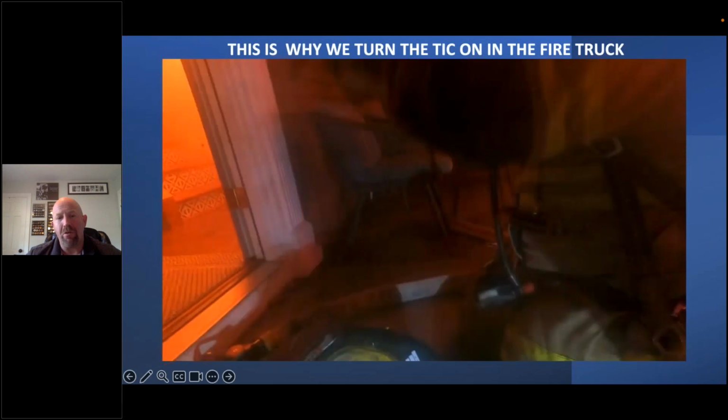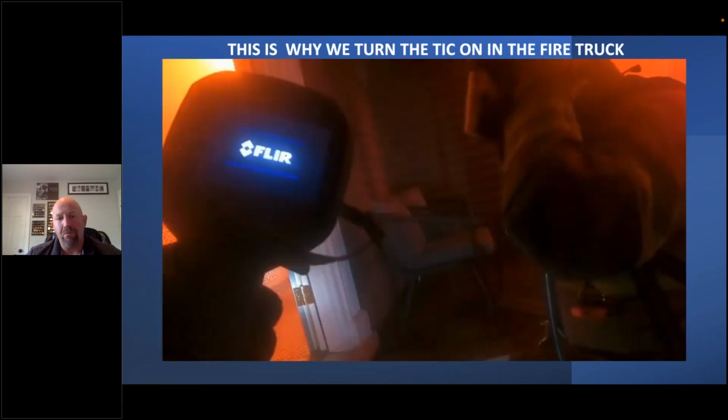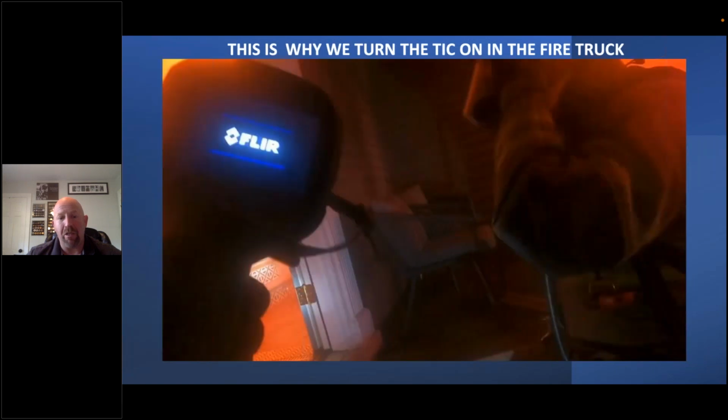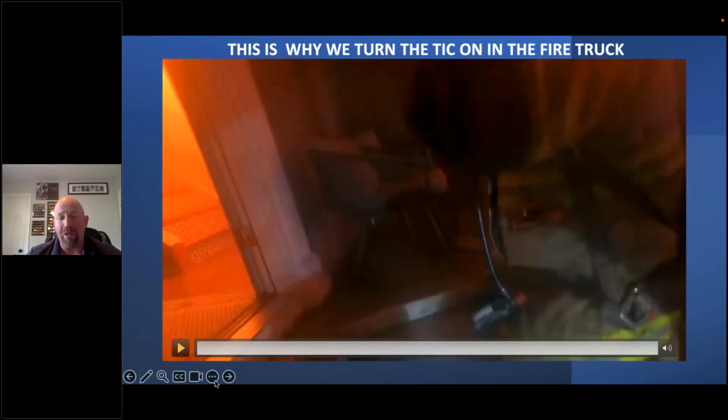What is he seeing on the screen? Why is that? Because he just turned it on and he needs it to work. Well, that particular camera takes 17.5 seconds to turn on.